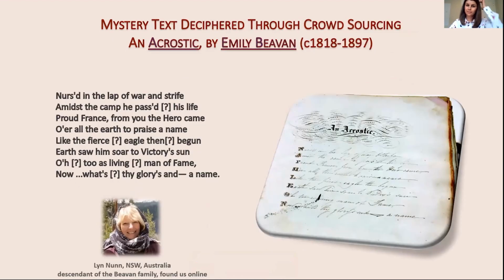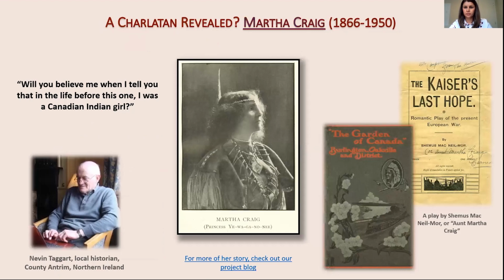Another family example: Emily Bevan lived in New Brunswick for a while, but her family descendants ended up in Australia, one of whom had a family album with this acrostic. She found us through the internet, and we worked with her to try and decode the acrostic that was in Emily Bevan's album. We're still missing a few words, and if anybody wants to try their hand, we'd be very happy for further collaboration.